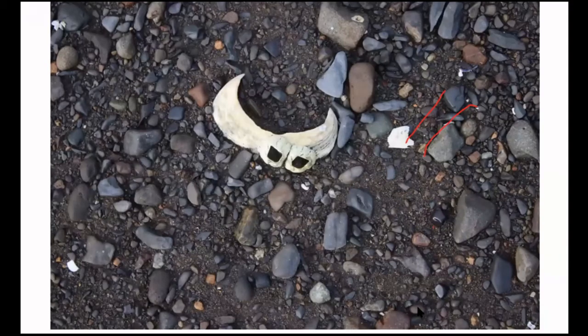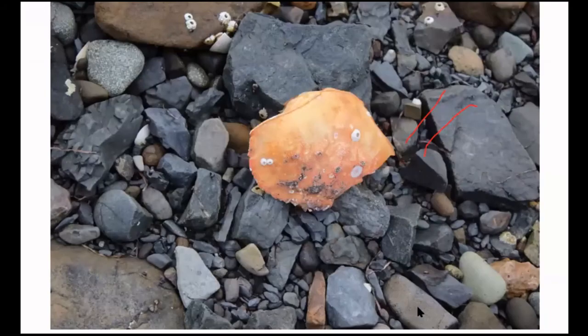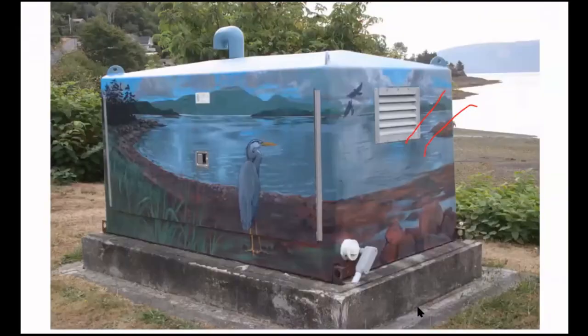And part of a crab. I'm not too sure what kind of crab it is, but I think it's a hermit crab. It could be. There's quite a few of those lying on the shoreline. They get bashed in with the waves and lose their lives.